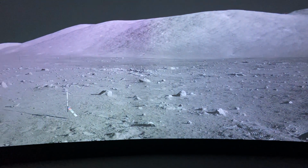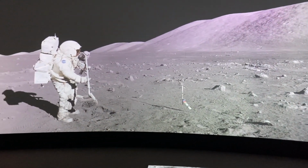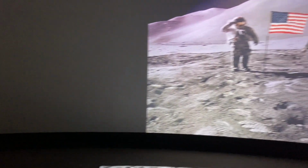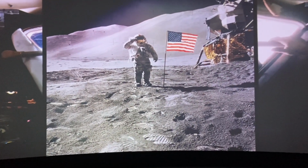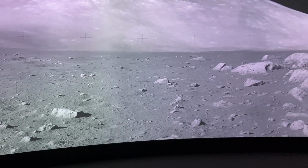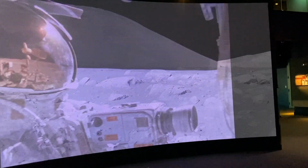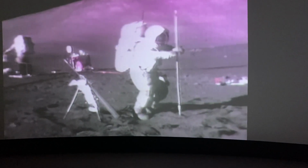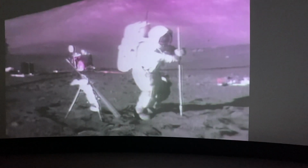This is the trip to the moon. The date is December 14th, 1972. Apollo 17 mission commander Gene Cernan and geologist Harrison Schmitt have spent 3 days on the moon exploring the valley of Taurus-Littrow. This is a movie you can watch about going to the moon down here in the basement of the museum center.